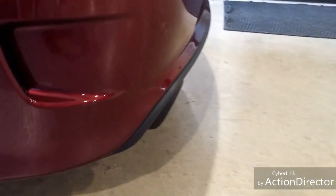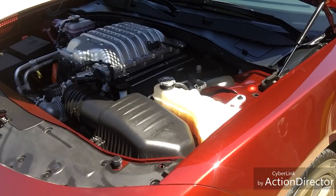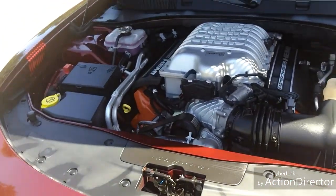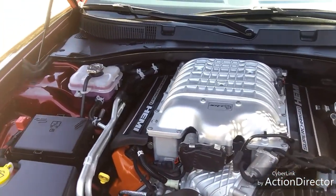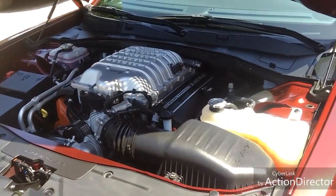Clearly we're not in Kansas anymore. Here it is, guys. Officially joining the exclusive 6.2 liter supercharged Hellcat Club. What a day today.